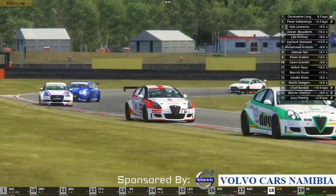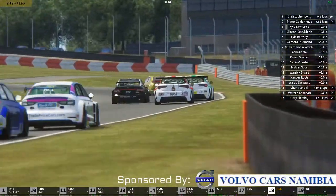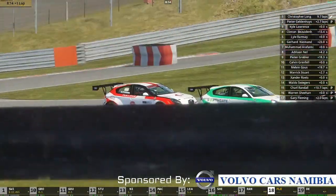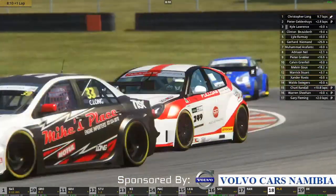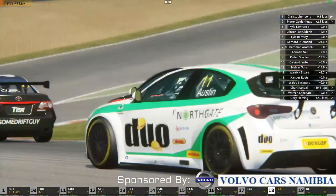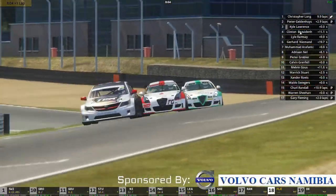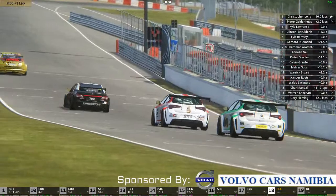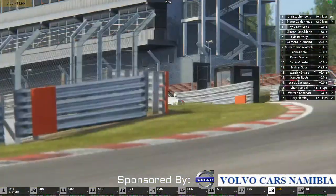Oh, and Arafanto has been pressurized heavily there by Christopher Long, bringing Lawrence into play as well. And ahead of the three of them is race leader Waldo Swiggers, and he tagged him. Lawrence is going to dive through on the inside of Arafanto. Arafanto's lost 2 positions now because Long has got his nose ahead of him, and so has Kyle Lawrence. What a pity that the leaderboard is not correct. Fantastic.